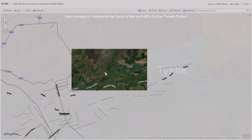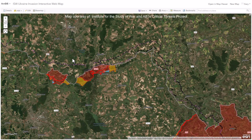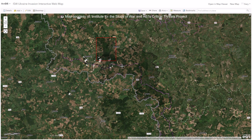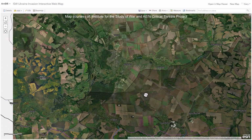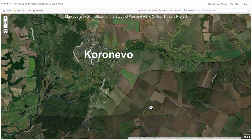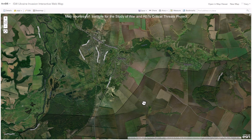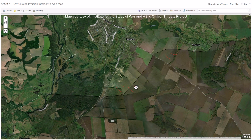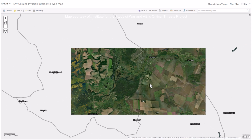Now up to the Russian Kursk Oblast, where Ukrainian forces are conducting a major counteroffensive. Over the past 72 to 96 hours, Russian forces have conducted counterattacks to repel Ukrainian forces in vicinity of Koronevo. Ukrainian forces are persistent in this area around Koronevo, yet Russian forces continue to dominate in the control of the surrounding area to the south and east.